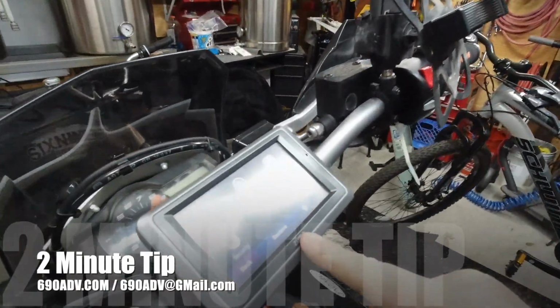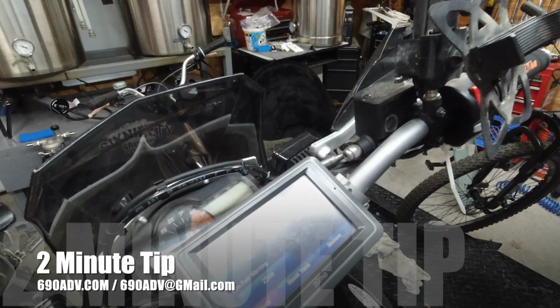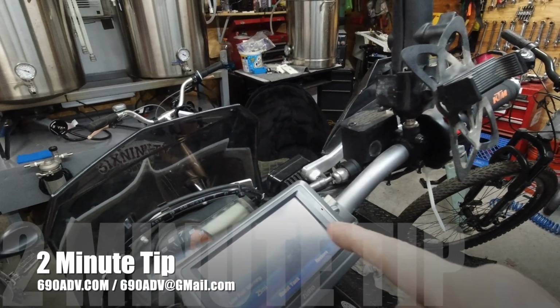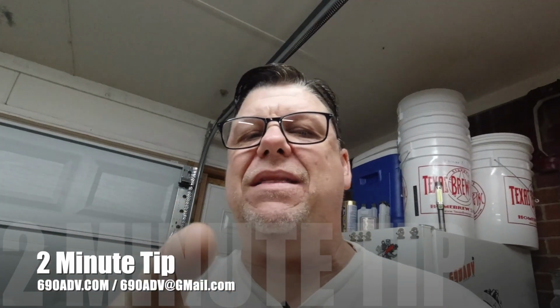There are other ways too, like my GPS right here. My Zumo actually has a fuel gauge on it. I can click on that and set it every time that I fill up, and when I'm done, I can go ride and it'll tell me that I need fuel. It'll ding because it connects to my helmet. But there are many different ways you can do it.